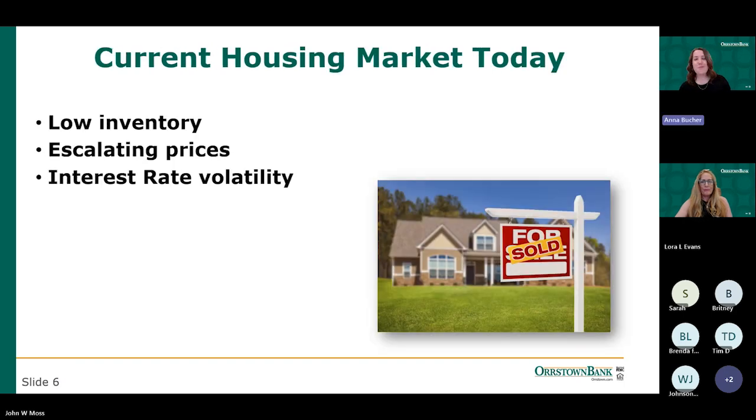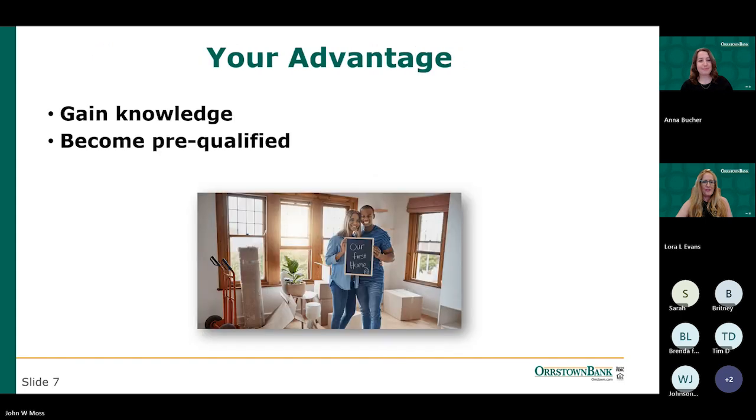So if you've been in the housing market recently or have tried looking at things, you probably know it's a little tough. Inventory's low, prices are pretty high, and interest rates have just been moving constantly. But hopefully what you get from today is just more knowledge on things and learn more about the pre-qualification process, because those are all things that can really help in this tough market.